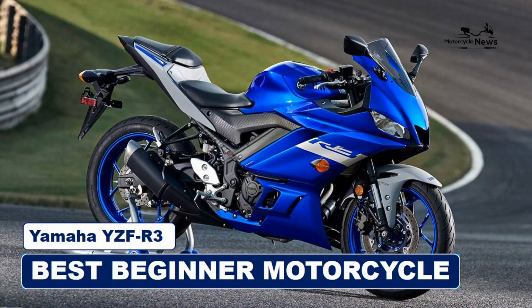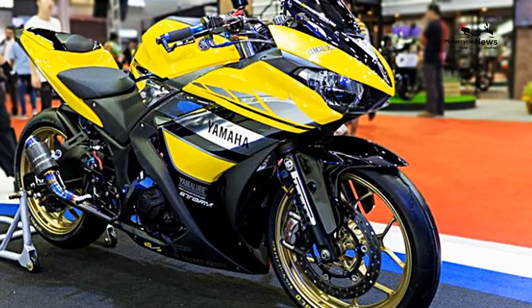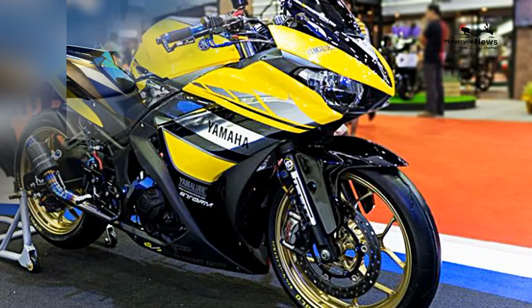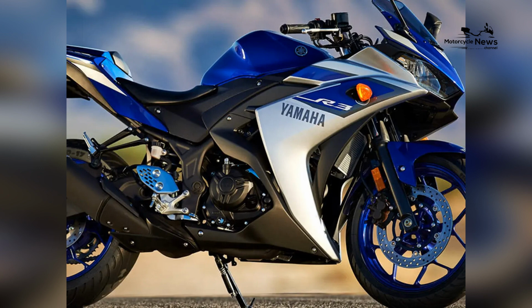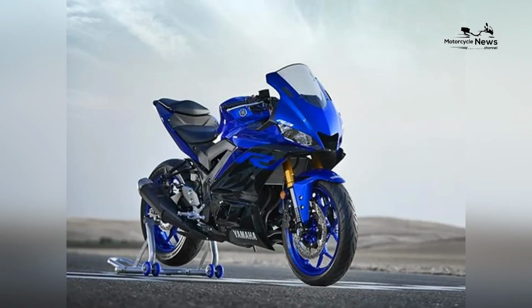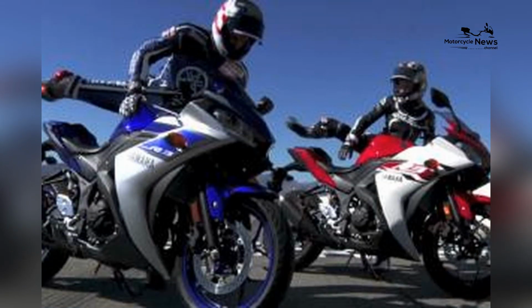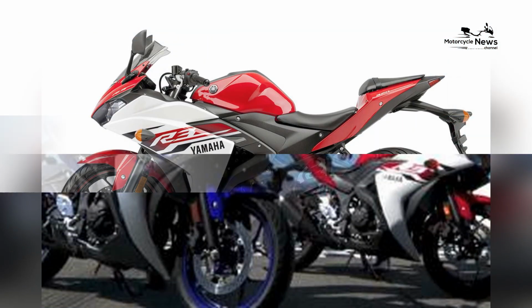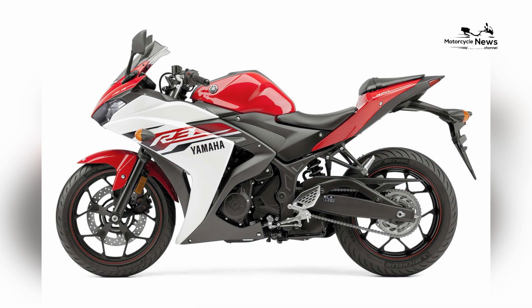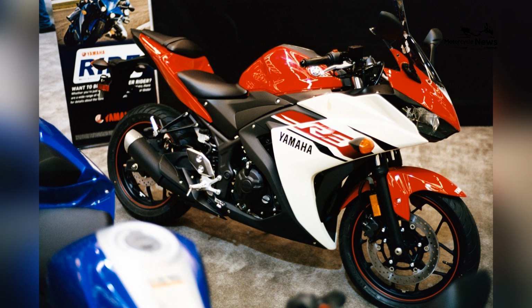Best beginner motorcycle: Yamaha YZF-R3. Choosing your first motorcycle is a momentous decision for any aspiring rider. Among the myriad of options available, the Yamaha YZF-R3 has consistently emerged as one of the best choices for beginners. In this article, we will explore why the Yamaha YZF-R3 is considered a top pick for novice riders, examining its features, performance, safety attributes, and the exhilarating riding experience it offers.